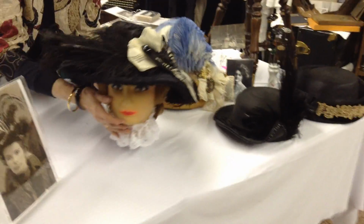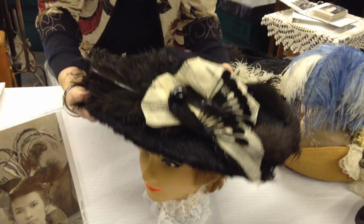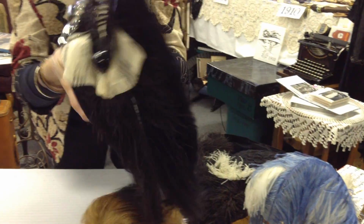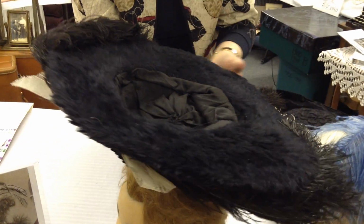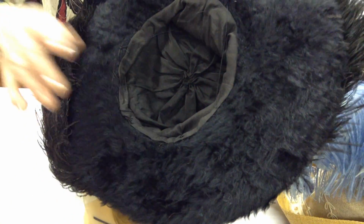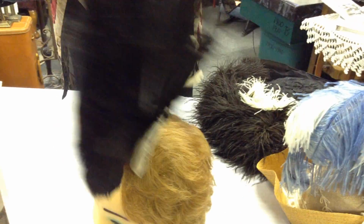This is our first beaver felt of the show. A beautiful hat with, you can see, ivory lace, a tie around it, another tired old plume, gathered in the center lining. And I wish you could feel this super soft beaver fur felt. It's not the animal's pelt, it's a fur felt made from beaver fur.